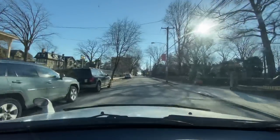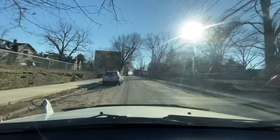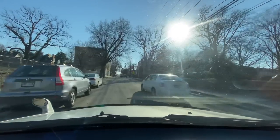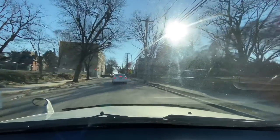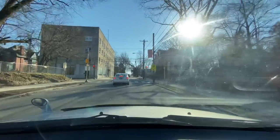I'm sorry, I got a vehicle behind me. I'm just going to let them go by because she's in a rush. She's singing and she's in a rush. Just to get to a red light. That's how much of a rush she was in. Just to get straight to the red light.